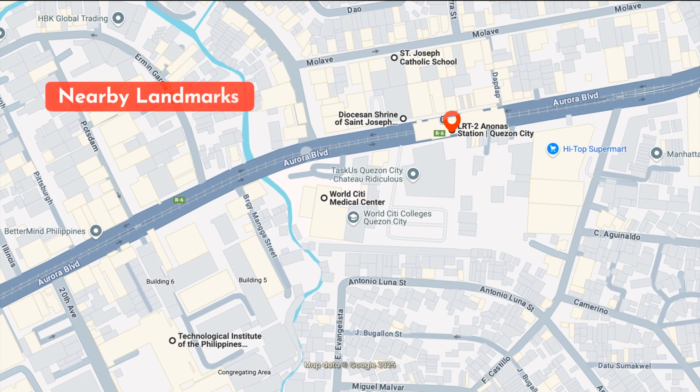Nearby landmarks at this station include the St. Joseph Parish and the St. Joseph Catholic School. You'll also find World City Medical Center and the Technological Institute of the Philippines QC campus in the area.